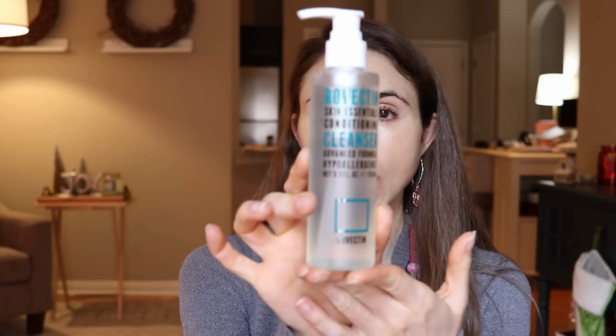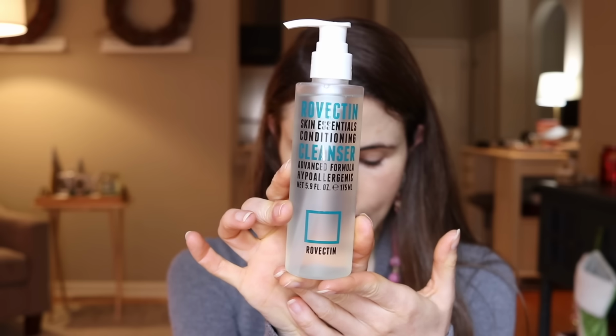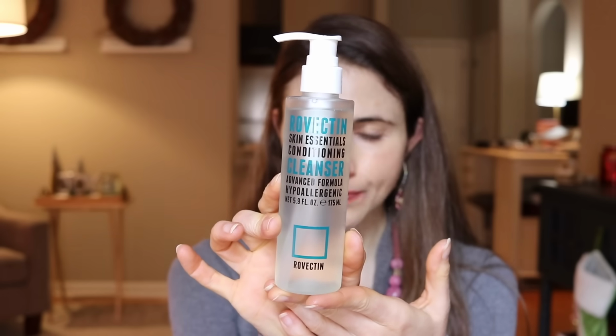Now, I tried out some K-Beauty this year. You guys know I love dabbling in K-Beauty, and a brand that I discovered this year and really enjoyed is Rovectin. Now, Rovectin, my understanding, it is cruelty-free. Now, this is their Skin Essentials Conditioning Cleanser. And I rather enjoyed this. It is a cleanser that has a little bit of a slightly foamy lather. It's very mild, but effectively cleanses to remove dirt and impurities.